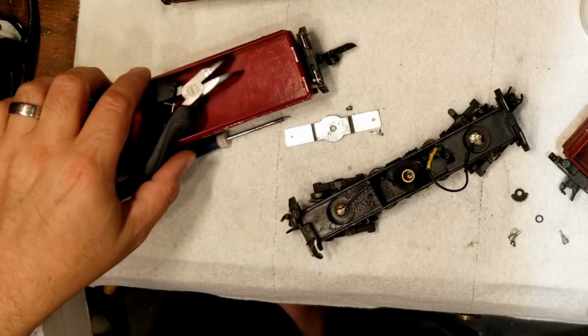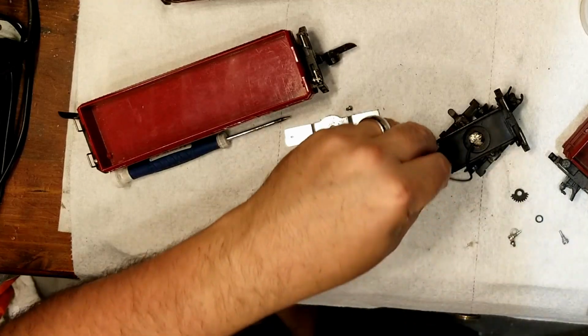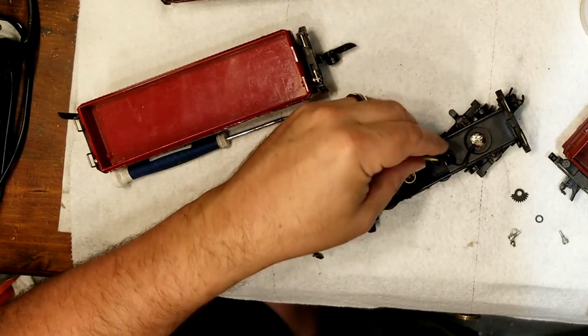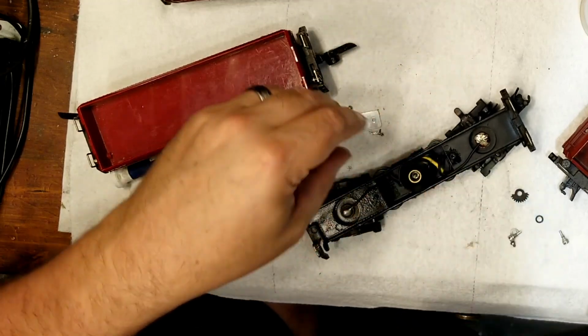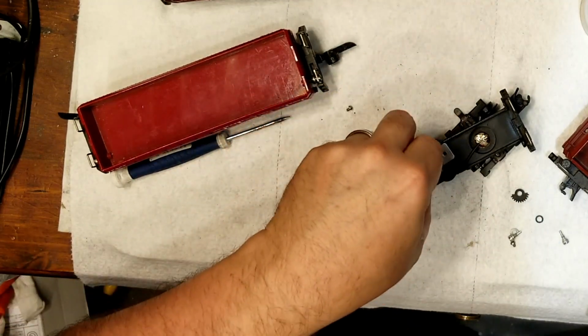Okay, we're back off camera. I finished doing a jumper wire and soldering it all up, and I'm just going to tuck all that back underneath, put our bracket back on.